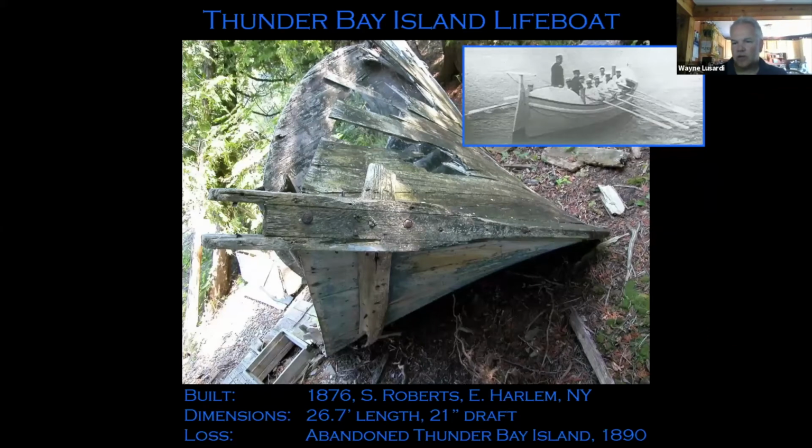Shipwrecks, of course, are not the only cultural materials that are along the beaches. There are a lot of materials that are exposed that have been discarded over the years. This is an old lifeboat from the Thunder Bay Island Life-Saving Station that was abandoned in the woods in the 1890s. And it's still out there on the island.